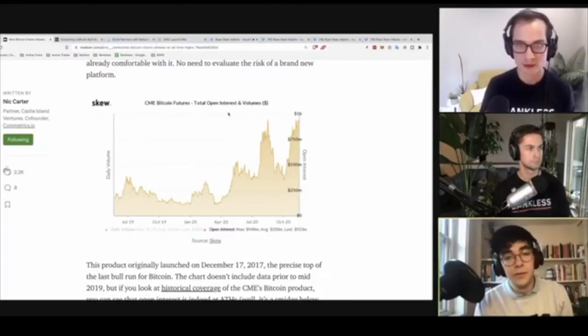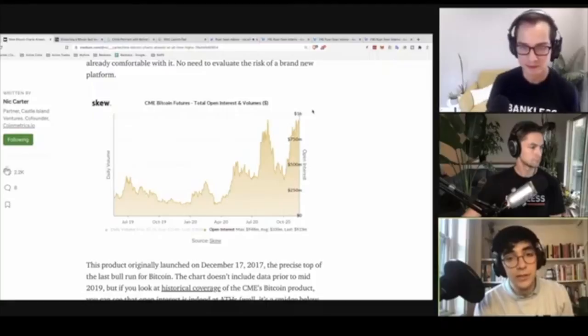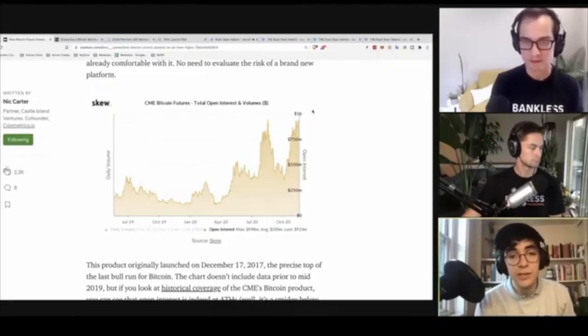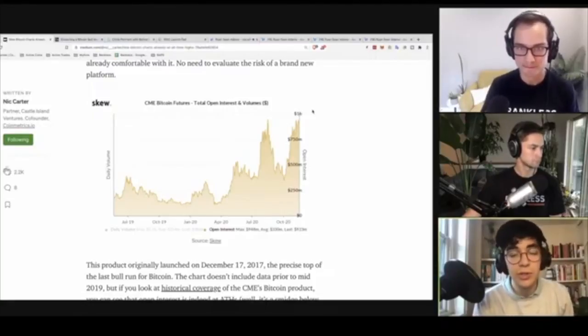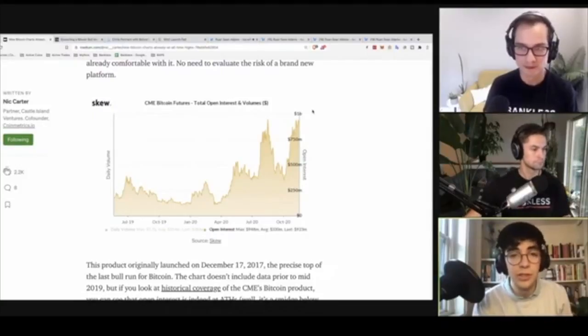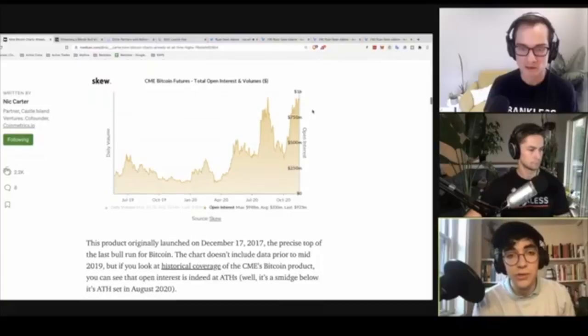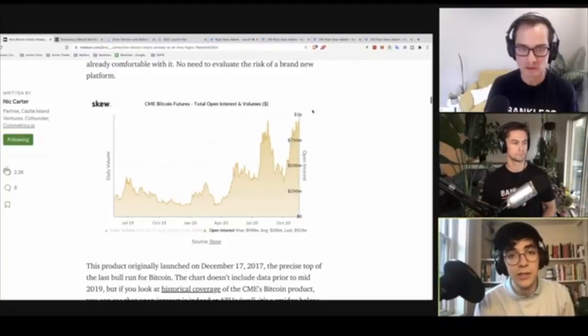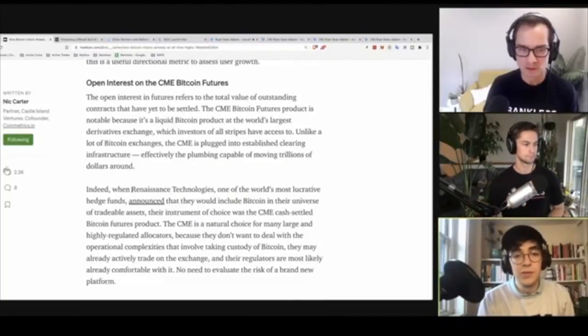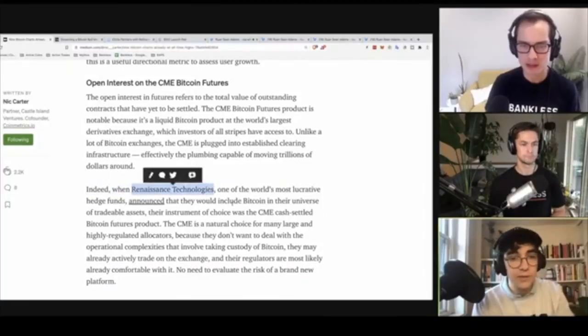So the cash settled futures product is really critical. And the more open interest we see, that's indicative of a very certain type of market participant that in some cases is only able to trade on this specific market. So I gave the example of Rentec, probably the most successful and lucrative hedge fund in history. This was the one market that they specifically said they would be able to take their positions on.